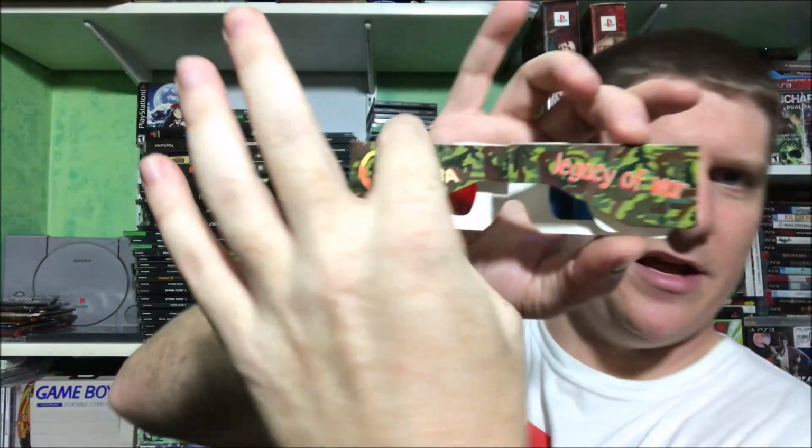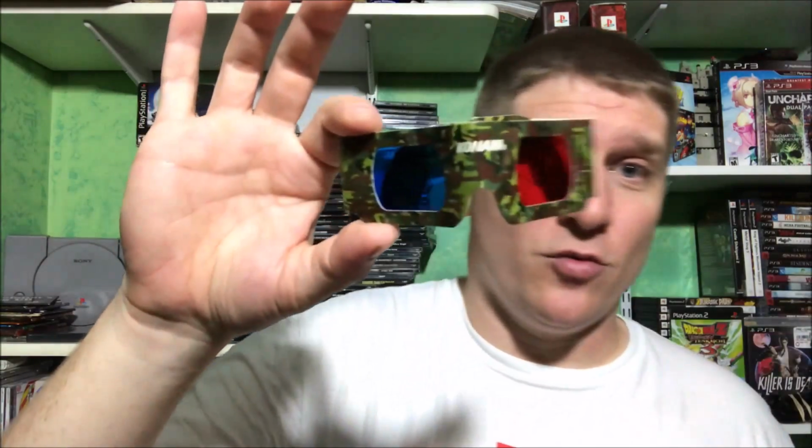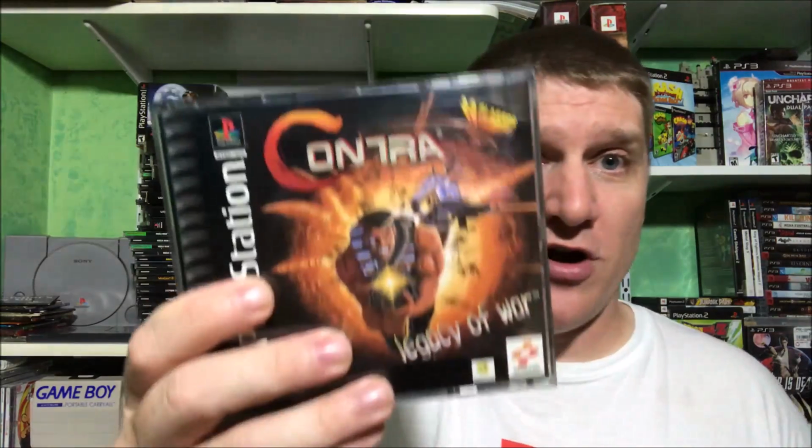All right, here's your pro tip of the day. This bad boy comes with the 3D glasses that look like this. Pretty funky 3D glasses at the time. If you have a copy of Contra Legacy of War for the Sega Saturn with the 3D glasses, these are the exact same 3D glasses. So these are worth more with the Saturn version than they are with the PlayStation version. Just a little tip out there for you in case you ever run across one of these.